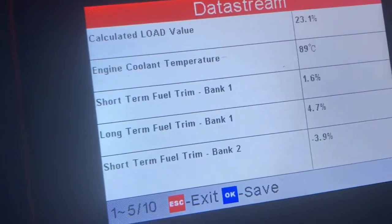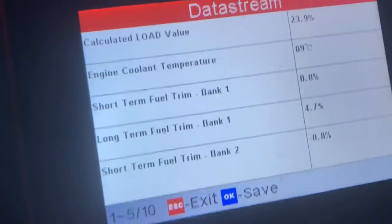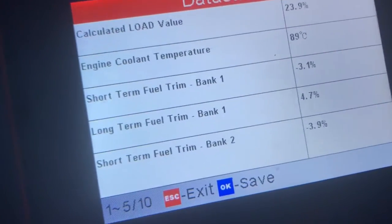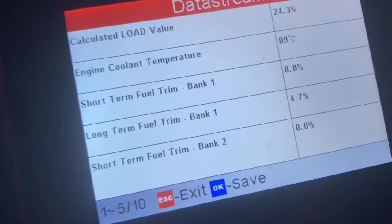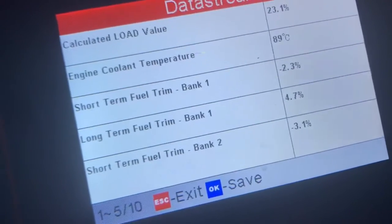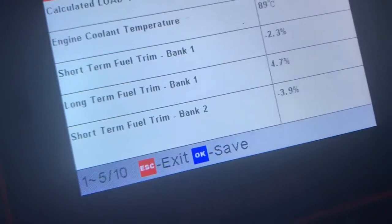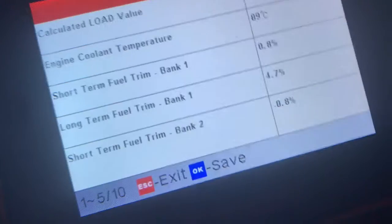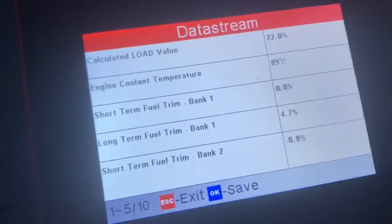So I'm wondering if my MAF sensor is a bit dirty, or maybe there's a very slight vacuum leak somewhere. But from what I've read and listened to people talking about on YouTube, I won't get a CEL, a check engine light, or a MIL light unless I'm way above on my long-term fuel trim, like minus 25 or plus 25 or something. So I'm most likely within spec now and can drive without events. So fairly happy about this.